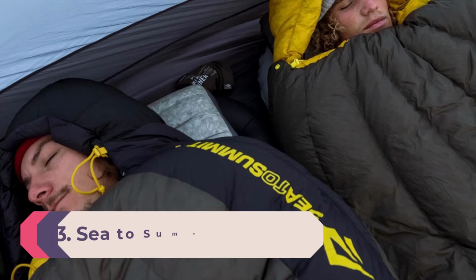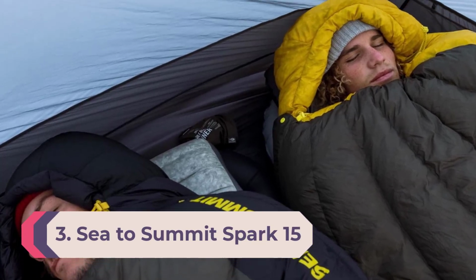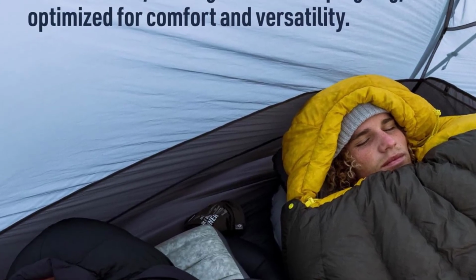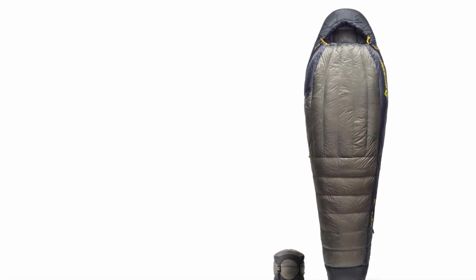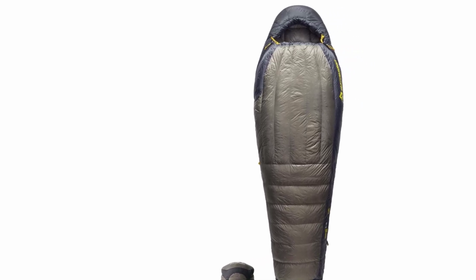Number 3. Sea to Summit Spark 15. The Sea to Summit Spark 15, men's/women's, are the pinnacle of mummy-style ultralight bags. These impressively lightweight sleeping bags feature draft tubes on the zippers, 360 degrees down collars, and box baffles that make them exceptionally warm for their weight.